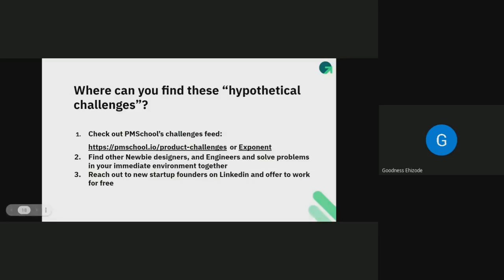Or you settle with them on a certain amount that they can give you, maybe for data and for all of the other expenses that you would incur working for them, right? And then use that to build your experience as well.